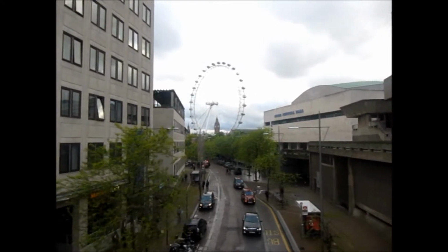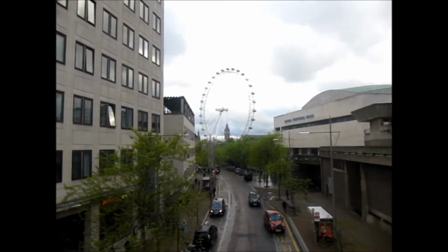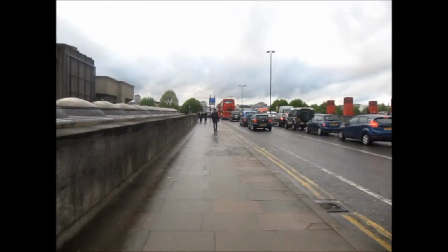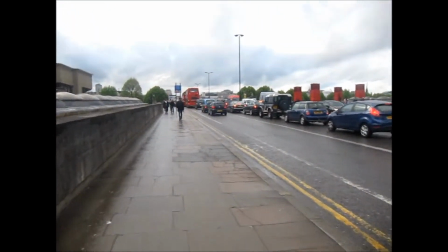Alright, so we found it. And over on the other side is Big Ben. We're going to walk back. So just making our way there.